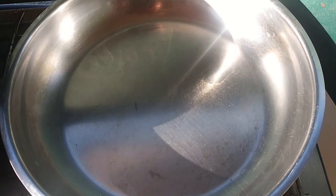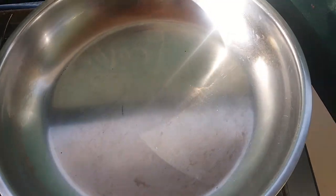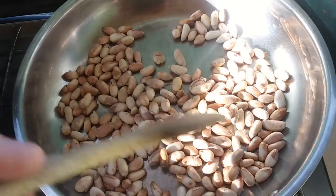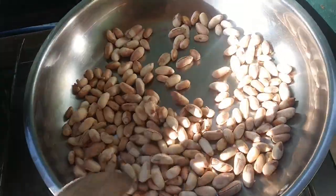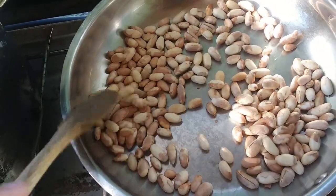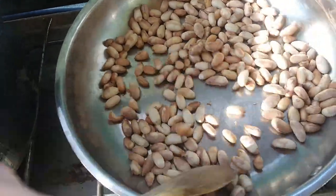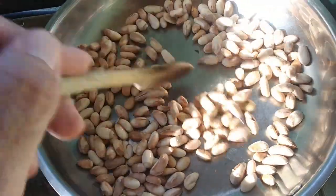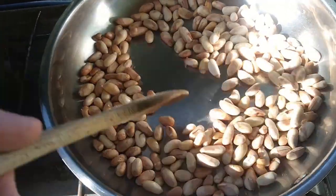So I've got my skillet preheated, and I'm just going to toss in the pine nuts that I've shelled. I'm just going to cook these on a medium-low-ish heat, keeping them moving around constantly until they are lightly golden brown, and that shouldn't take too long, just a few minutes.